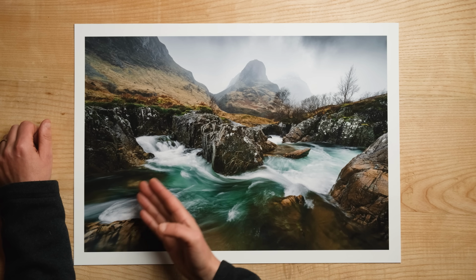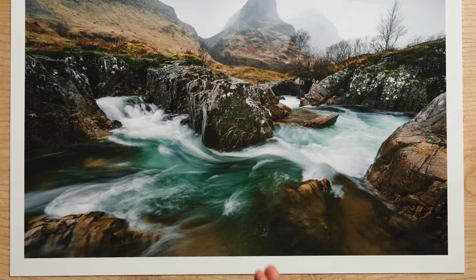What I really love about it is the flow in the water here, and that is achieved by having the right shutter speed. And just a small difference in your shutter speed can make a big difference to the flow of water, so it's something you've got to try.